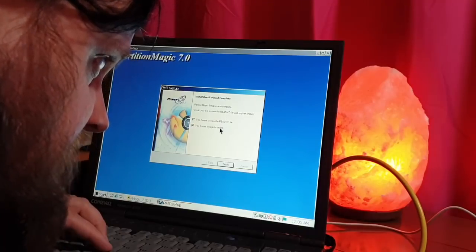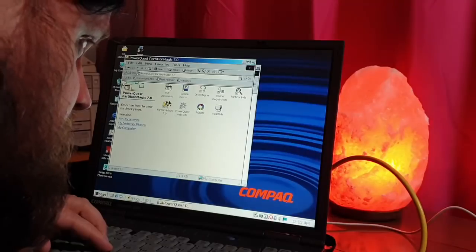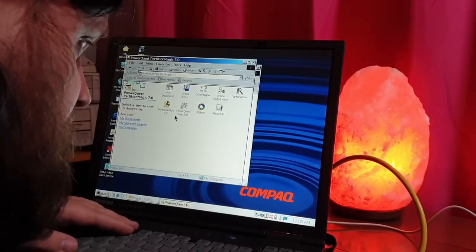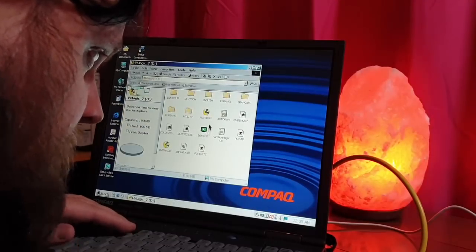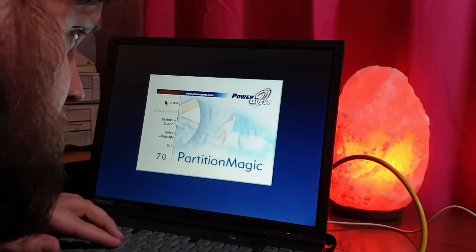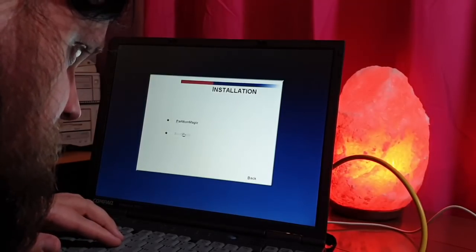Let's not make these disks just now. And I do not wish to register online. I can make the rescue diskettes at another time. What I will do though is go back to the autorun and install Boot Magic.